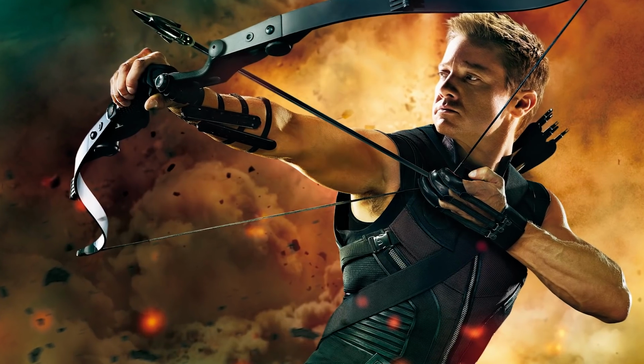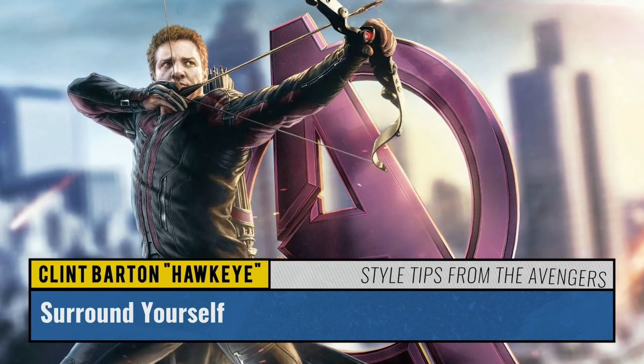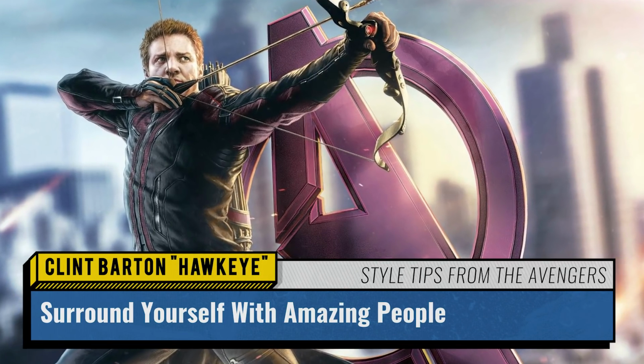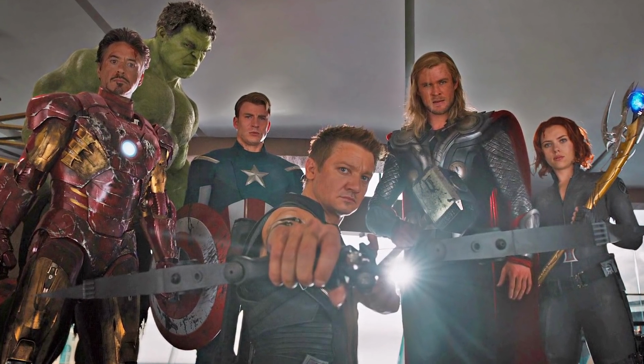Next up, we got Hawkeye, and let's face it, he is the weakest in this entire group, but yet he's able to take down huge cosmic level baddies. How is he able to do this? Because he surrounds himself with amazing people. You become the average of the people you surround yourself with. Except in the case of Hawkeye, he's not going to become the average, but he does kind of lift himself up quite a bit, and you've got to think about that.